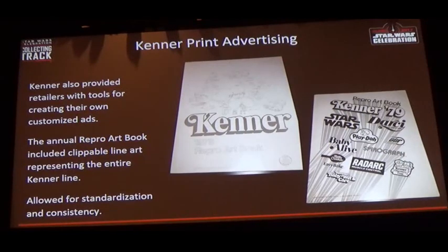These would be ads that were not created wholly by Kenner, but ads that were created by the retailer with Kenner assistance. The main tool that Kenner used to help retailers make ads were their repro art books. These are basically annual compendiums of line art that a retailer could clip out and paste into a design to make their own ads. So this is the '78, '79 repro art book right there.